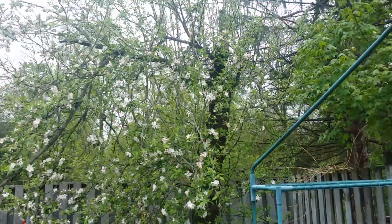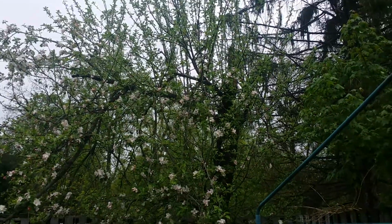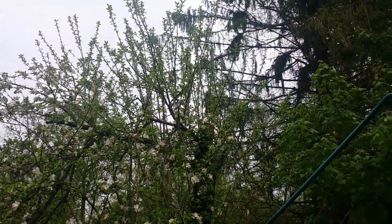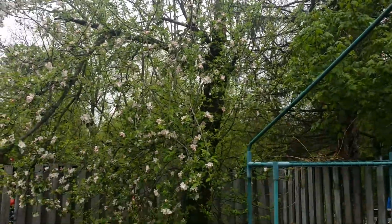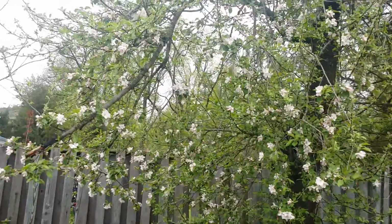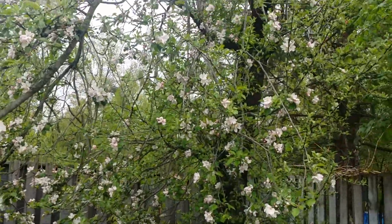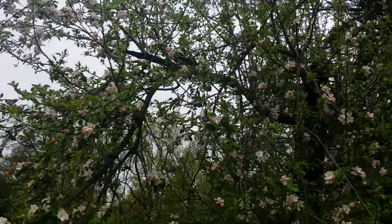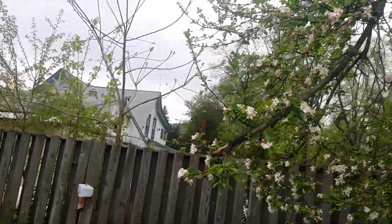The apple tree that will not die, thankfully. There's only a third of the original tree left, if that, more like a quarter. But it is going like crazy. We will probably have a fairly decent apple crop, barring any weird, I don't know, hurricanes or pestilence.